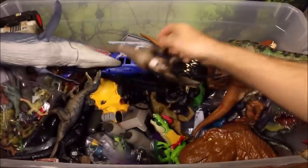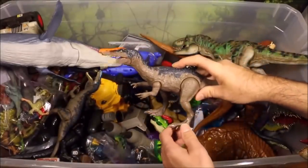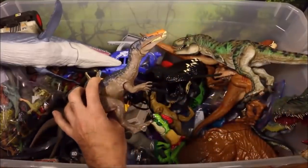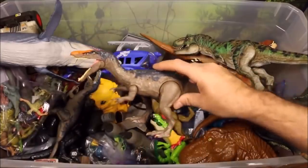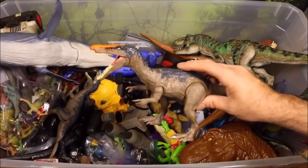And then we have the orange head Baryonyx with chomping action. This came with the Lava Surge set, which is a slime set. It's really cool. Check that one out. I slime a bunch of dinos.